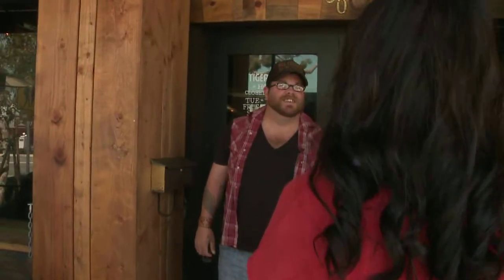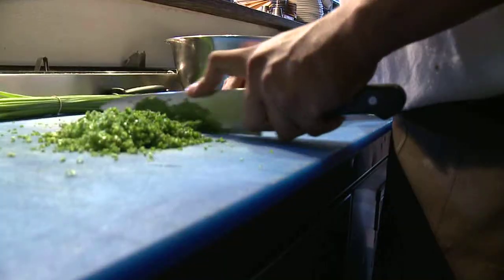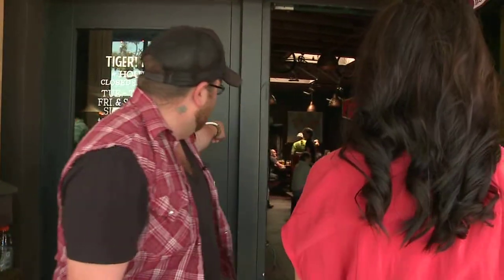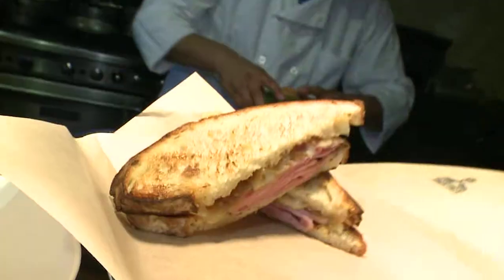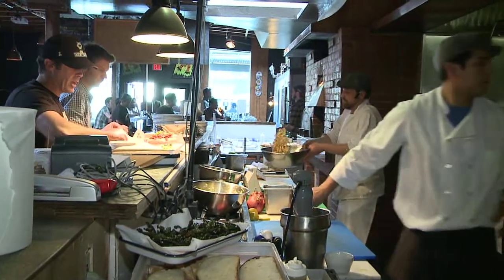Hey folks, how are you? Welcome to Tiger Tiger. You want to keep a tab open? Yeah. Steak solo, the handmade bratwurst. Just so you know, our menus are right here on the column. We order everything at the bar. Locally brewed beer. A scratch kitchen.